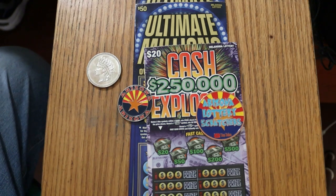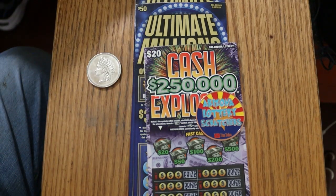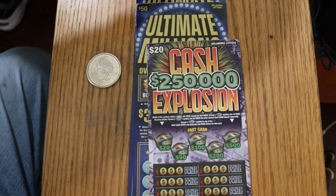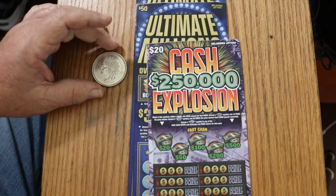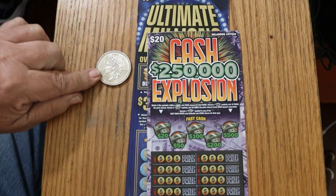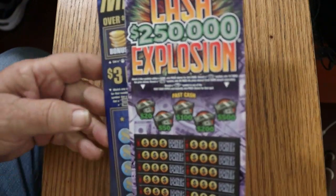So we're going to start with the 20 and work our way up to the 50s. And I think I'll use the original AZ Scratchers coin. It's not really a channel coin, but it's the coin I started the channel with. And that's the one ounce solid silver Indian head round.